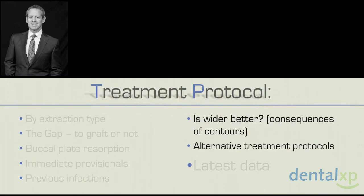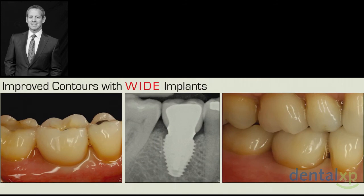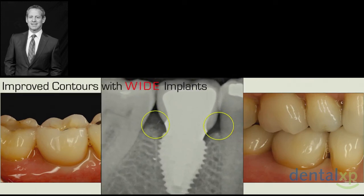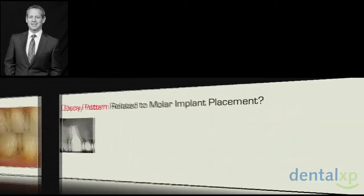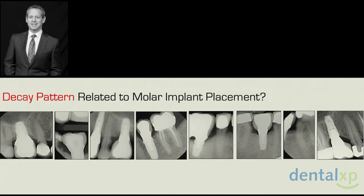Now, is wider always better? And what are the consequences here? So with wide implants, you can see that we've really got a nicely defined, more natural-looking embrasure space. Clinically, what's the relevance? Well, a few years back, I started to notice in my own office that I was seeing a lot more decay in the posteriors next to molar implants. And it was troubling to me. I asked around if people were seeing it, and I was getting shade. Nobody was agreeing. But I'm looking, and I see this.